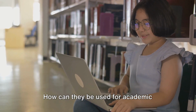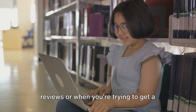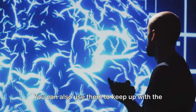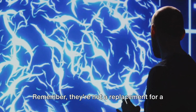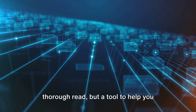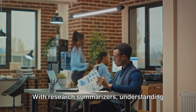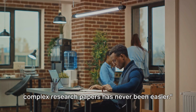How can they be used for academic research? They're perfect for literature reviews or when you're trying to get a broad overview of a field. You can also use them to keep up with the latest research in your area of study. Remember, they're not a replacement for a thorough read, but a tool to help you navigate the vast ocean of academic literature. With research summarizers, understanding complex research papers has never been easier.